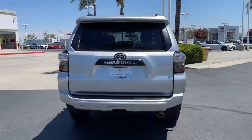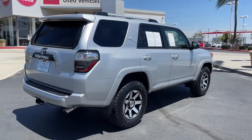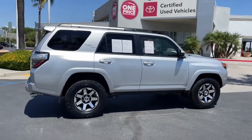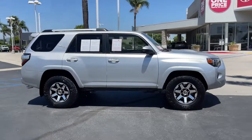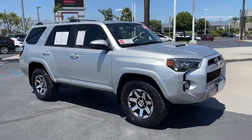an intrepid soul. These are just some of the great options this vehicle comes with: keyless entry, navigation system, four-wheel drive, heated mirrors, backup camera, satellite radio, fog lamps, power passenger seat, steering wheel audio controls, heated front seat.